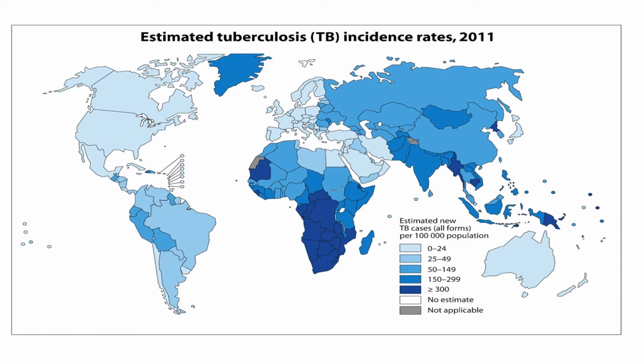Tuberculosis can be found almost anywhere in the world. However, it is more common in some places and much more rare in others. South Africa is the most affected with the disease.